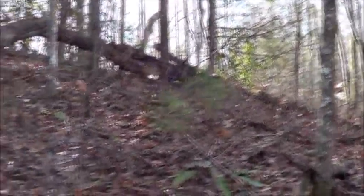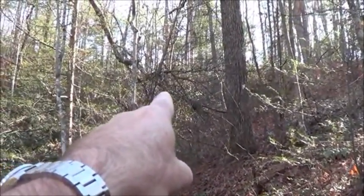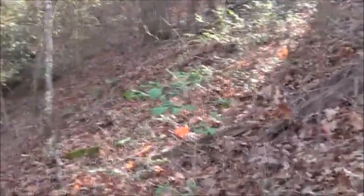It's an interesting location. Of course, right up there is where I had the sighting about, it's been 3 weeks ago. And I found this today. I don't believe in coincidence. Do you?